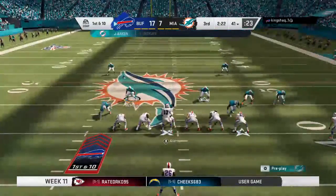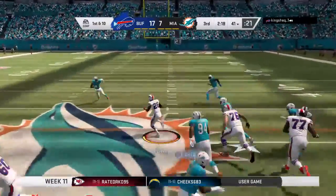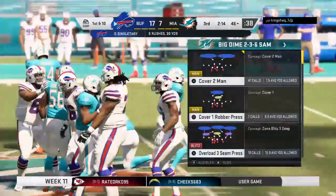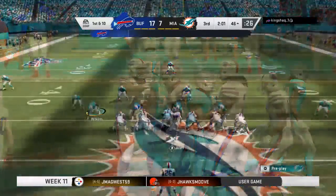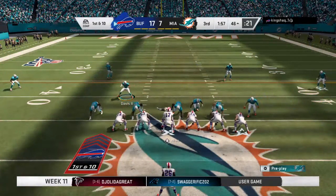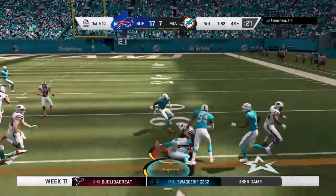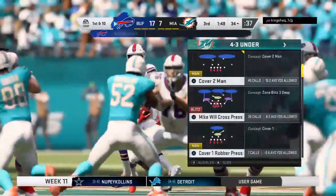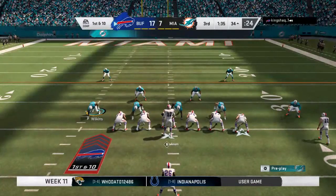Allen now 5 straight completions here in this second half. 1st and 10. They'll run on first down with Singletary. And he'll be taken down, but not before he gets into enemy territory. It's a gain of 13 and a Buffalo first down. So now 1st and 10 as they've crossed into Miami territory at the 46. On first down, they stick with Singletary. And he gets this inside the 35-yard line. 11 yards and a Buffalo first down. From the 34 now, here's 1st and 10.